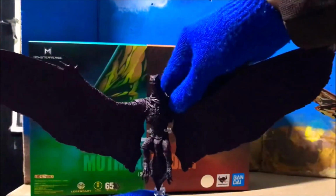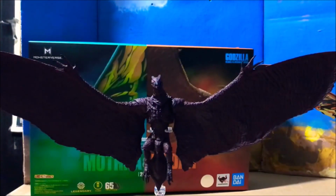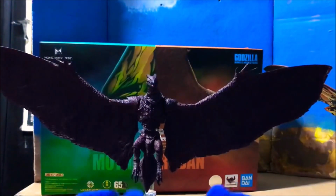It's not the best. You guys can see it's not the best. You have to handle this with a lot of care and be careful how you pose him, or else he's gonna balance forwards. So there you go. That's the basics of it. So you guys get the idea.